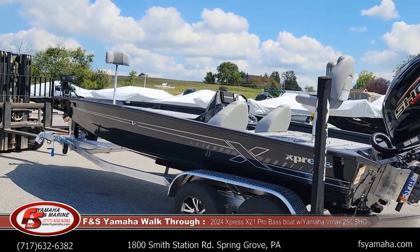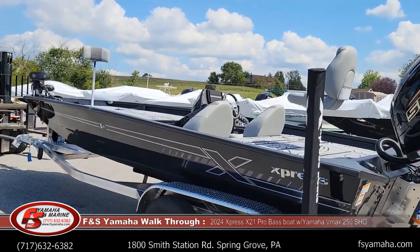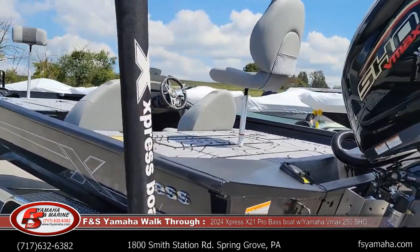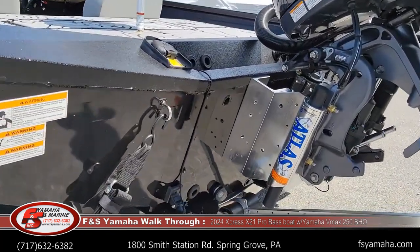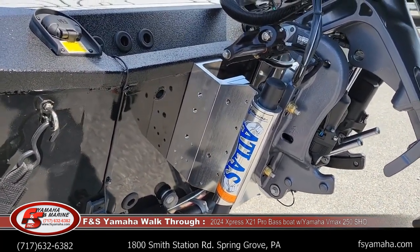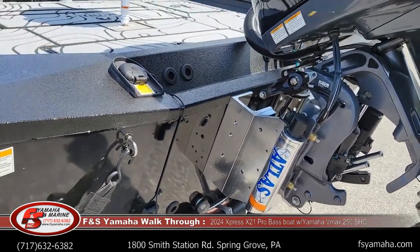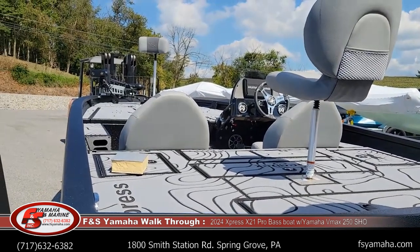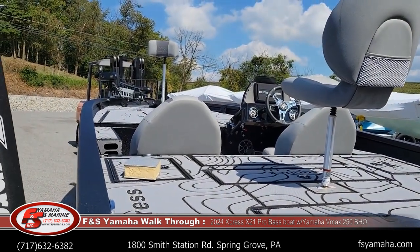This boat has some more upgrades. High performance package. With the high performance package, you get a 10-inch jack plate, but I upgraded this to hydraulic. Of course, the Marine Atlas is what we get from Xpress. Also with the high performance package is a hot foot throttle, and in addition to that, at F&S we put in a slider bracket for the hot foot.